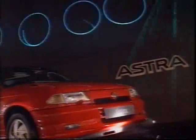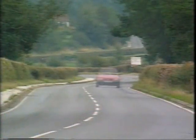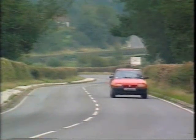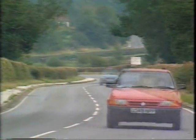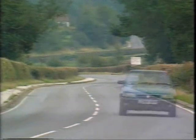Vauxhall with their new Astra. That's a car I have driven. The new Astra will be appearing and disappearing on our roads for many years to come. Why? Well, it's 80% recyclable, so it's destined to be around in one form or another for a very long time.